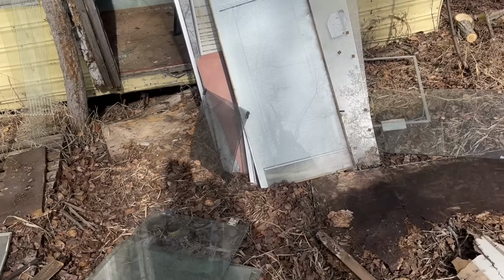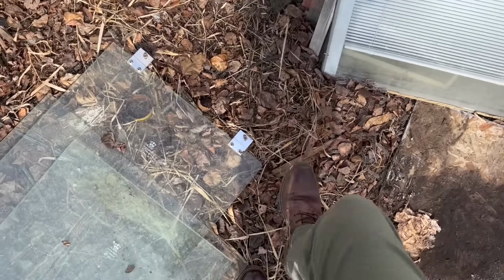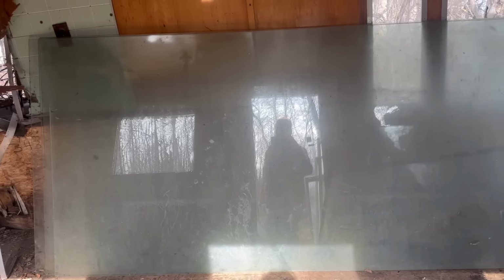Is there gonna be like wildlife living in here? I hear the crunching of glass under my feet. Okay, this looks like, this trailer has definitely seen better days. It's caved in, just some panes of glass in here.